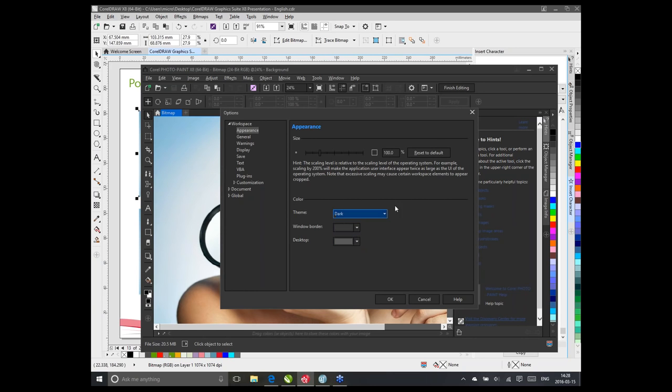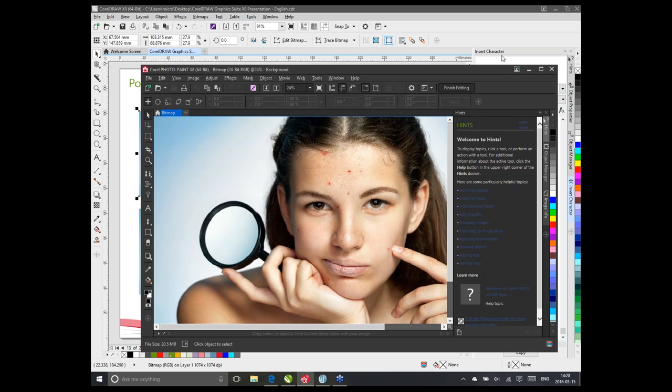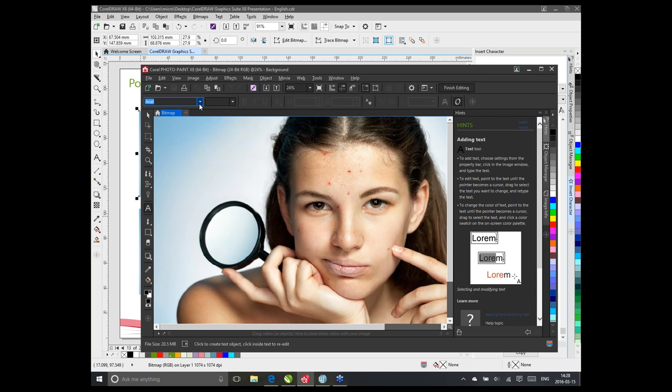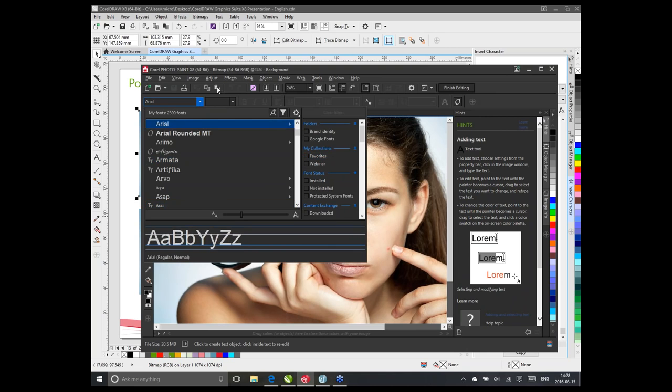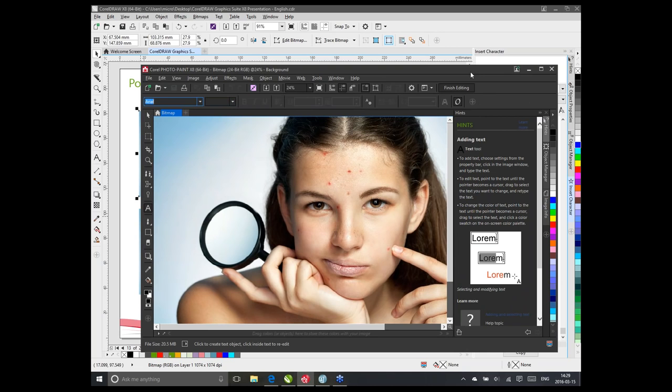You can change your border, etc. All that information is available here. And I'm going to go to a more darker UI right now. You can customize everything as you did before. Everything regarding text is also integrated in CorelDRAW, so that all of the fonts, the filters, and everything I just showed you in CorelDRAW is also in Photo Paint. So all of that is available.